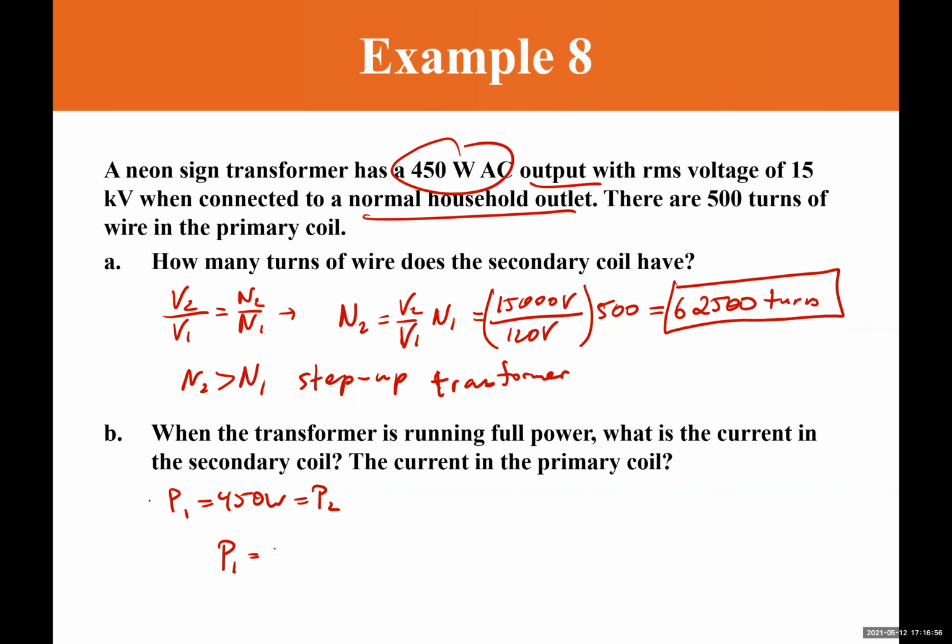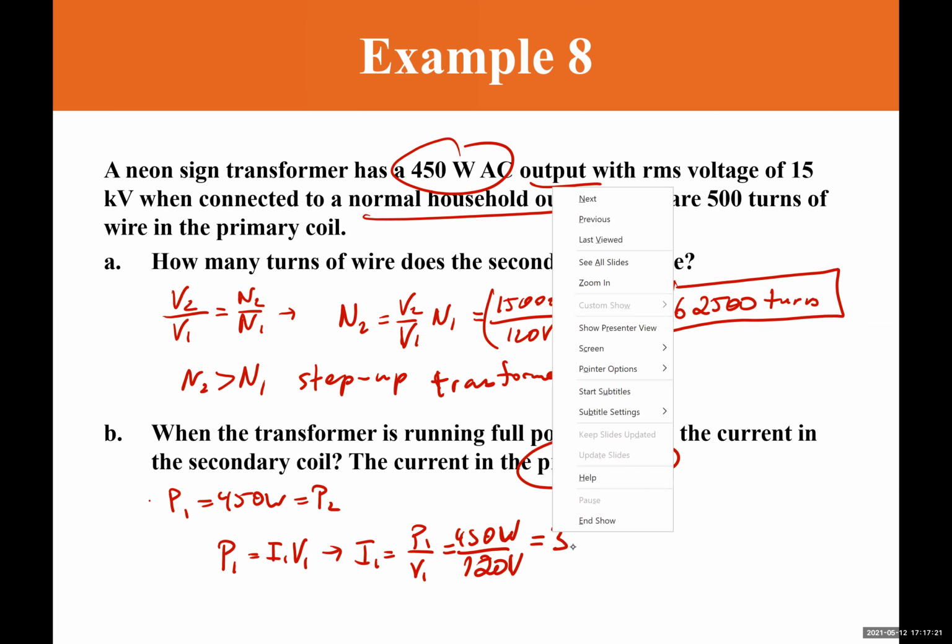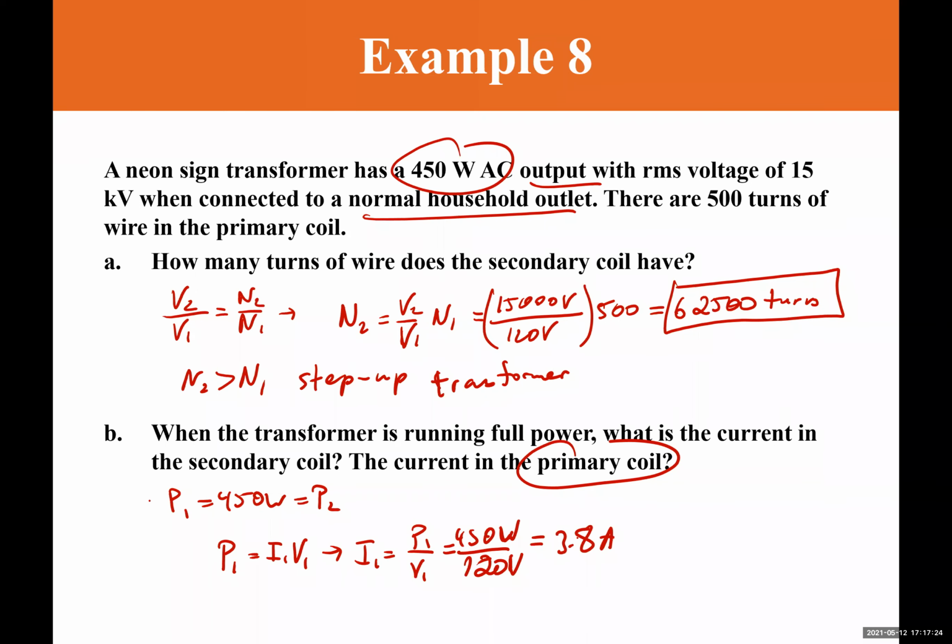That means P1 equals I1 times V1. So from here, I1 equals P1 over V1. So it's 450 watts divided by 120 volts, looking at the primary coil first. This will give us roughly 3.8 amps. Then if I use P2 equals V2 times I2, then I2 equals P2 over V2. So 450 watts divided by 15,000 volts.